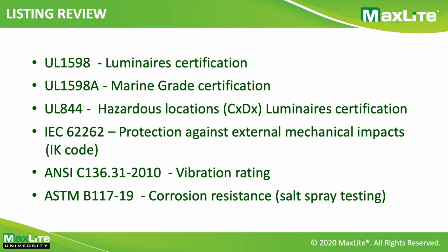You can also look in certain instances, if needed, at the corrosion resistance. That is done via the ASTM B117-19. It is just the salt spray testing. For environments that are highly corrosive, we will recommend that you make sure that your manufacturer is using 1,000, 2,000, 3,000 hours, or claiming that at least in the specifications, because some tests can be completed at lesser hours ratings.